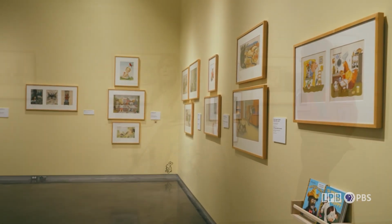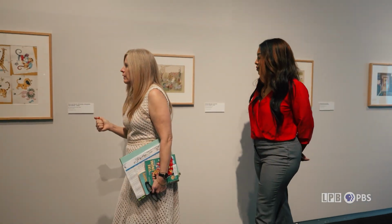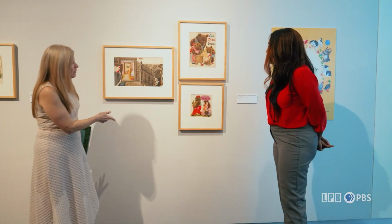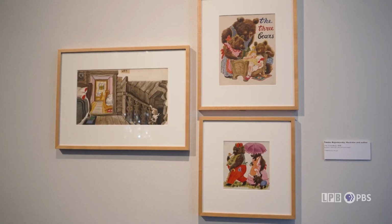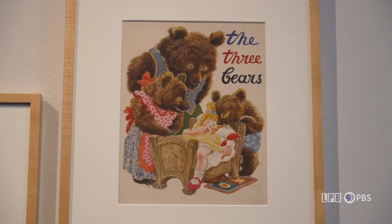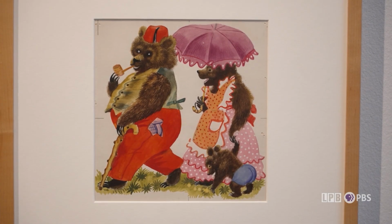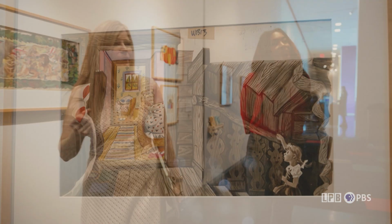Michelle walked me through the 80-year history of Golden Books and how the books have evolved over the years. So this is the beginning of the exhibition. Okay. Right here we have these images. These are scenes from The Three Bears. This was a book that was done in 1948, and it was illustrated and authored by Fyodor Wojciechowski. Again, he basically took a fairy tale that we all knew and loved back in the 40s, and he reimagined the version in his own head.